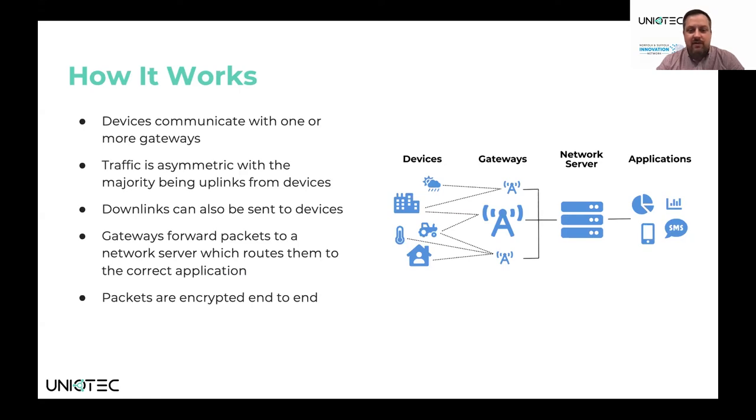LoRaWAN devices come in a couple of different flavors. So there's Class A devices, which wake up at a certain point. So maybe a sensor's been activated, or you've asked it to notify you every 10 minutes of the river level. The device will wake up, read its sensors, send the data, and then it listens for a very short period for a reply from the network. If it doesn't hear anything, it just goes back to sleep and it will wake up again next time it needs to. So that little window is your chance to send it a downlink command, which could be updating its configuration. You can even do firmware updates over the network as well if you need to.